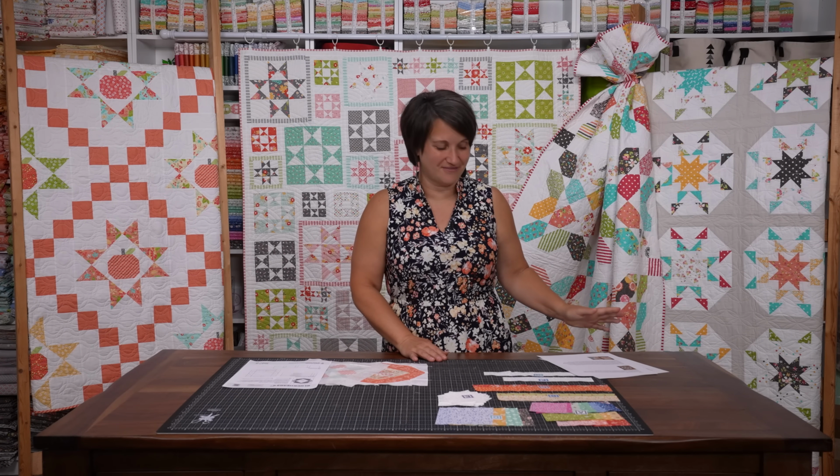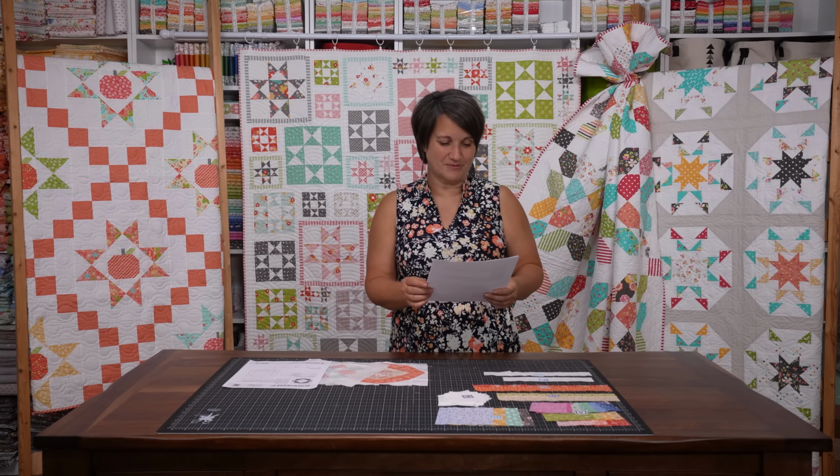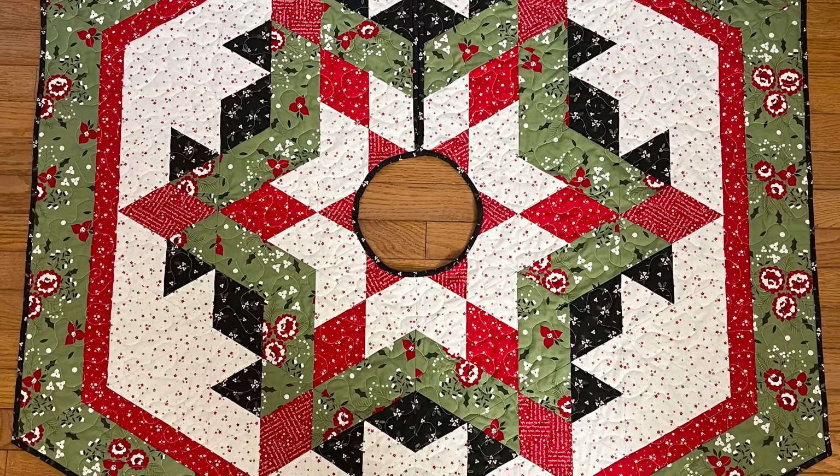We are going to move right into our viewer quilts of the week. I have two quilt shares to share with you. The first one from Lori P. She says, "Hello, Corey and Nicole.